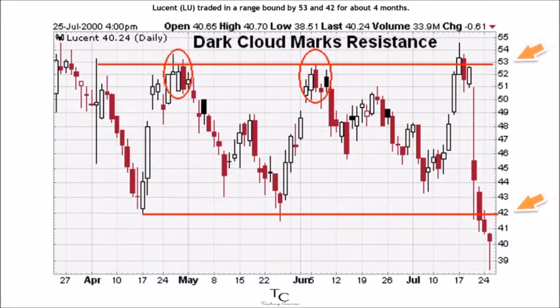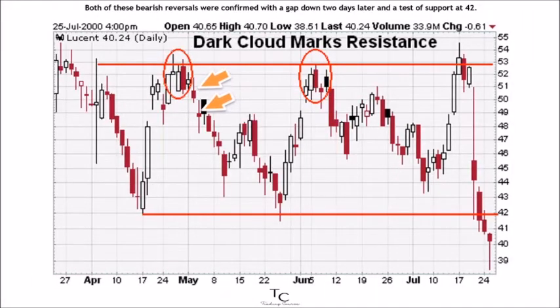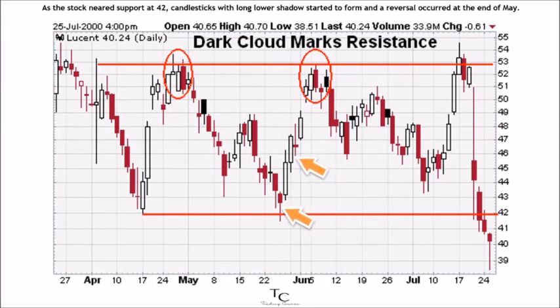Lucent (LU) traded in a range bound by 53 and 42 for about 4 months. Resistance was first established in late April with a shooting star and dark cloud cover. Both of these bearish reversals were confirmed with a gap down 2 days later and a test of support at 42. As the stock neared support at 42, candlesticks with long lower shadows started to form and a reversal occurred at the end of May.